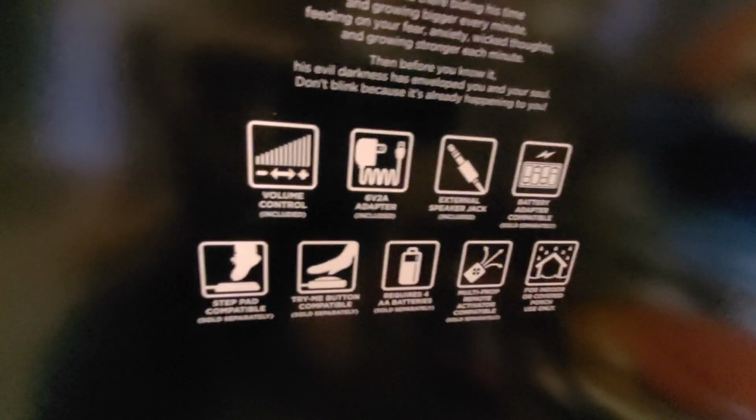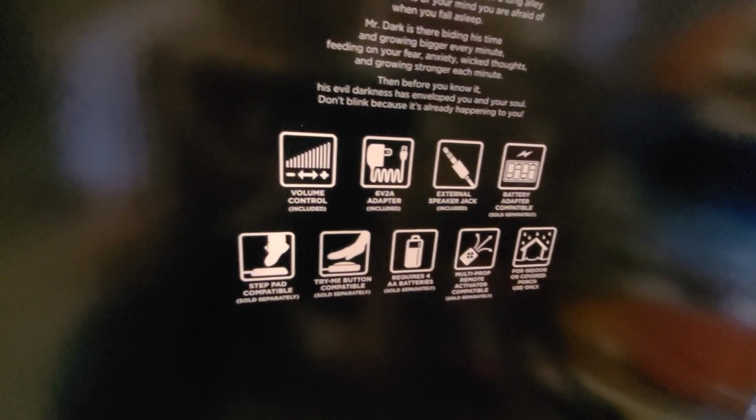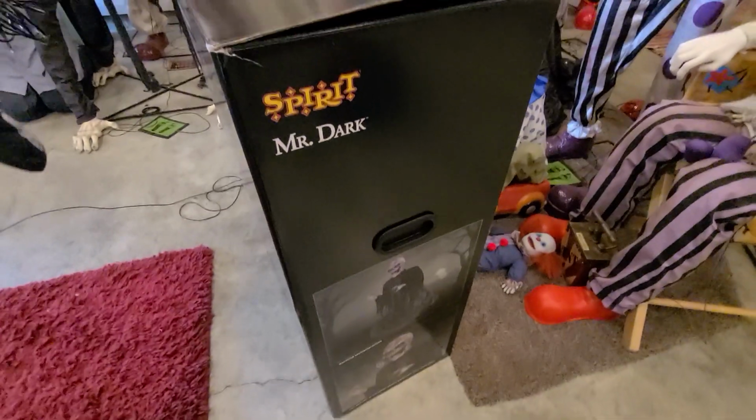Then it's got all the little things like volume controlled and the adapter included, speaker jack, battery adapter compatible, step pad, try me, requires 4 AA batteries, multi-prop remote activator compatible, and for indoor or covered porch only. So that's the back, and then there's just the warnings and stuff down there. Good look at the front, the top again. The side. The other side. And there's the front.